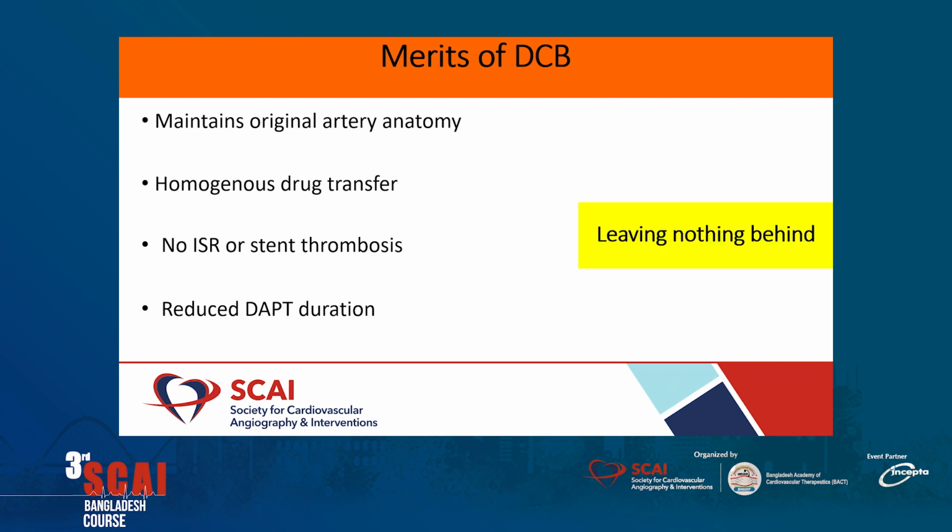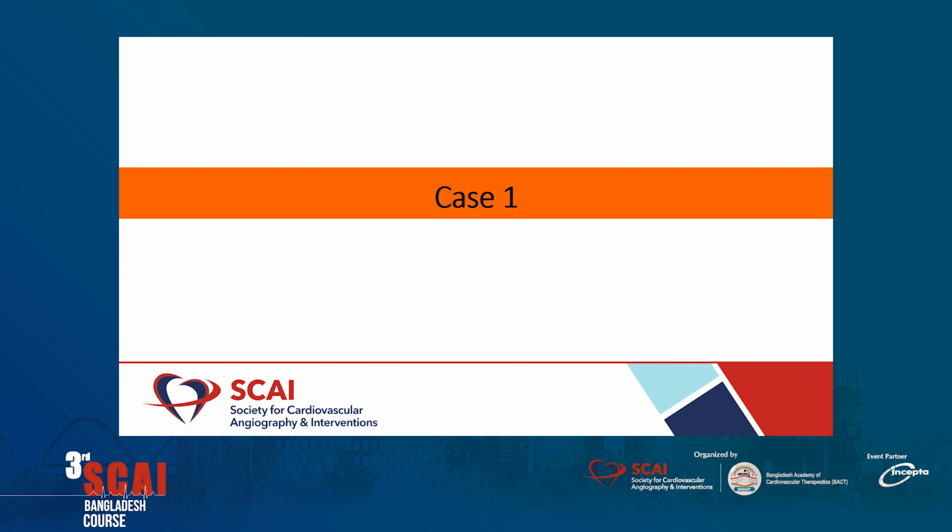Leaving nothing behind is exciting, which is why the BVS, or bioabsorbable stents or scaffolds, were invented, but we know where it is now. It's almost not used in most centers, although they're coming back. But you have to wait for 4 to 5 years for the scaffold to disappear. So with this, I would like to share some cases where we have used DCB.